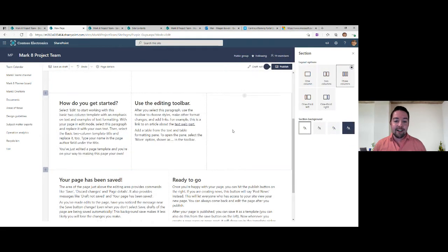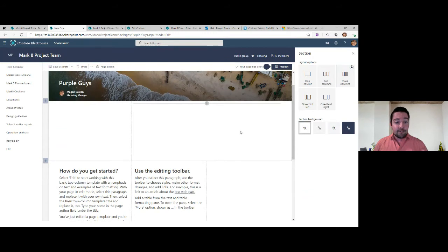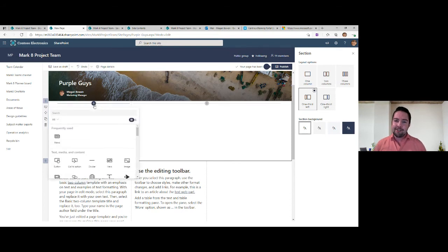Maybe I want to make that 3 columns there. But you can see it's absolutely fluid. It's very point and click. If I want to change something, I click it and then I get a little menu. If I want to add something, I click the plus sign. So it's very user friendly and kind of a departure from that classic experience in SharePoint we're used to. For those of you that were using Server anyway.